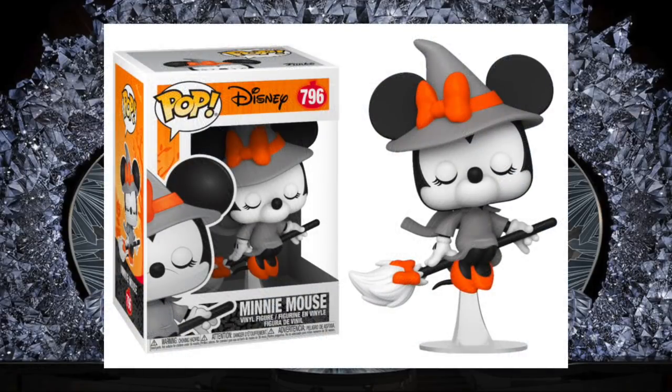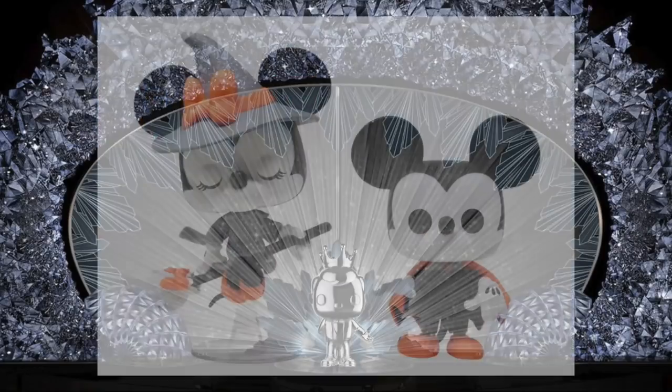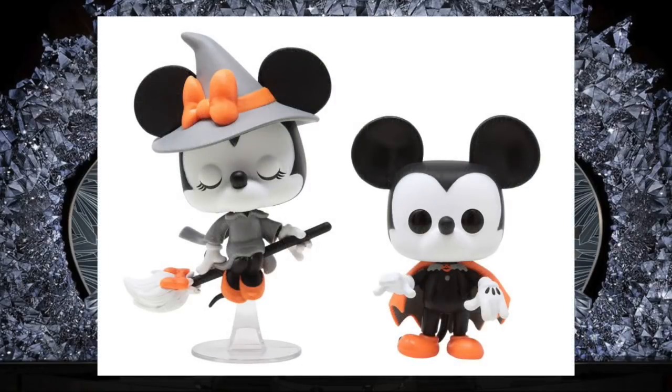I love the black and white treatment with the orange spot color. I love the way they did her eyes. It's just perfect, and there's nothing I would change about it. Same with Mickey. Just a fabulous set of pops, which made me get a couple of characters that I didn't think I needed any more of, but these were just that good.